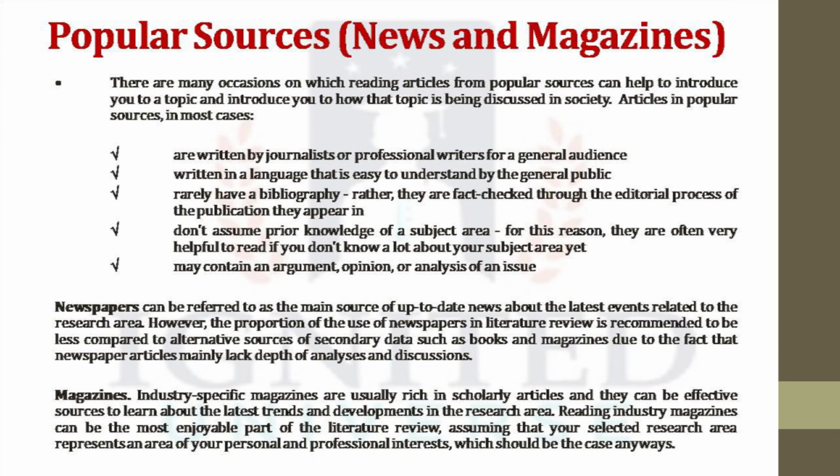So newspapers can be referred to as the main source of up-to-date news about the latest events related to the research area. However, the proportion of the use of newspapers in a literature review is recommended to be less compared to alternative sources of secondary data such as books and magazines, due to the very simple fact that newspaper articles mainly lack depth of analysis and discussion. Courts also do not take news pieces into consideration as matters of fact.